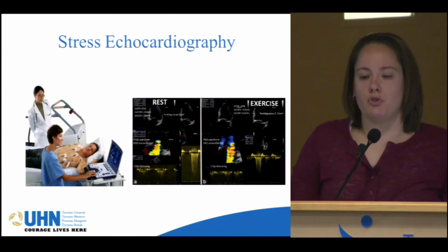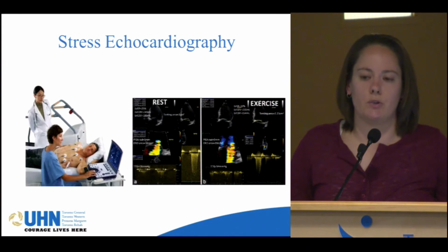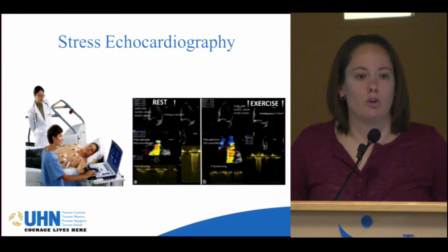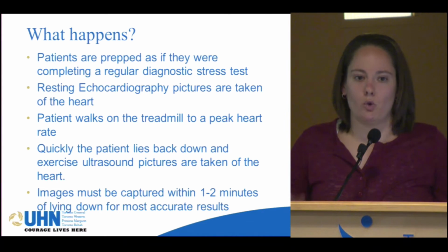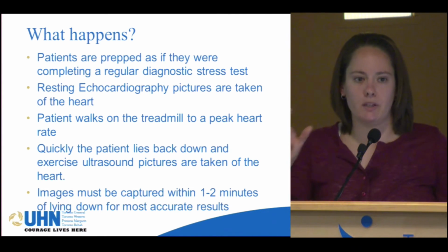So next I'll talk about stress echo. So Rob had talked about the echo part before, so now we're just going to combine the two. So generally this is done just so that we can get more information out of your heart muscle, okay? So patients are prepped just like a normal stress test. We have you walk on the treadmill until we get to that peak heart rate.